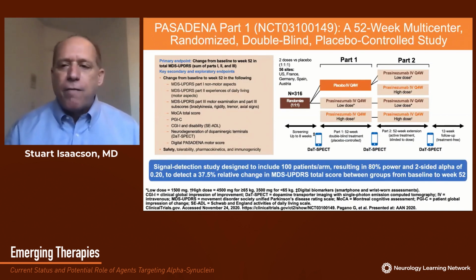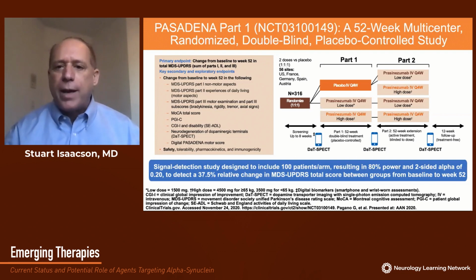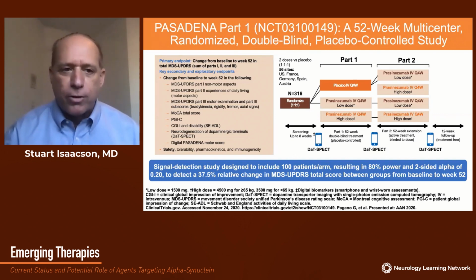In a recent 52-week multi-center randomized double-blind placebo-controlled trial called PASADENA, this antibody was evaluated in 2 doses, a low and high dose, against placebo in part 1. And then patients were allowed to enter an extension phase where all received low or high dose antibody administration.